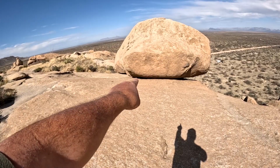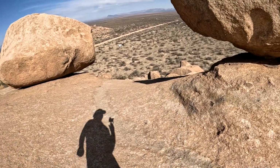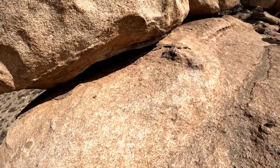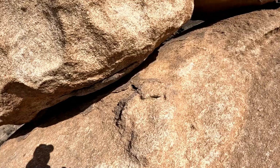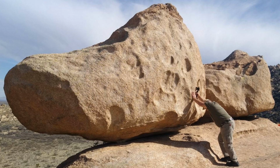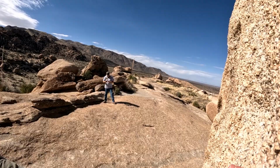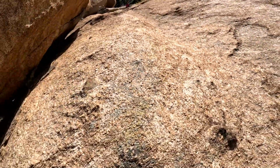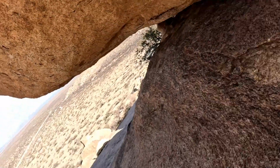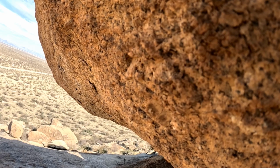I think this is the rock that Paul was trying to get me to camp under. I wouldn't do that. That was pretty shaky. Yeah, look like you're pushing on it. We have some good Kelly shots here. Okay, hold on. Yeah, holding this rock by sheer force.